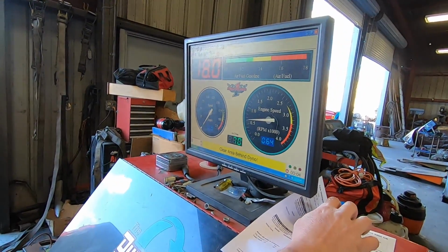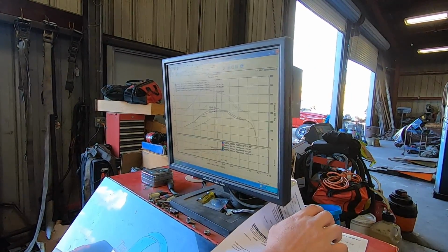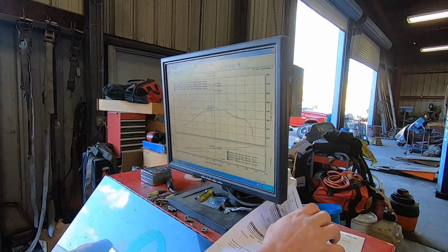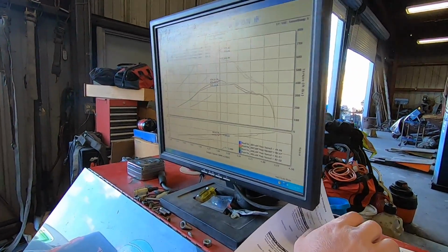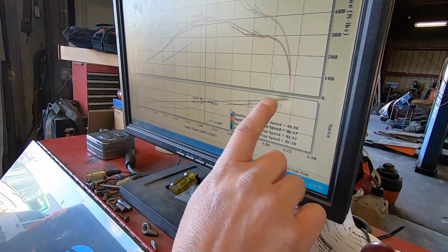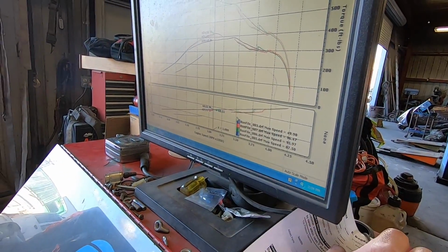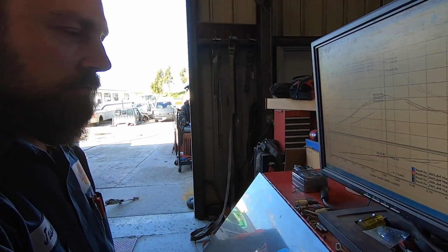So, you're checking for wheel slip now? So yeah, we'll just see. See how this drops down right here? And then jumps back up in linear? So that's wheel slip? Yeah, it's something either tranny slip or wheel slip, one of the two. Okay.